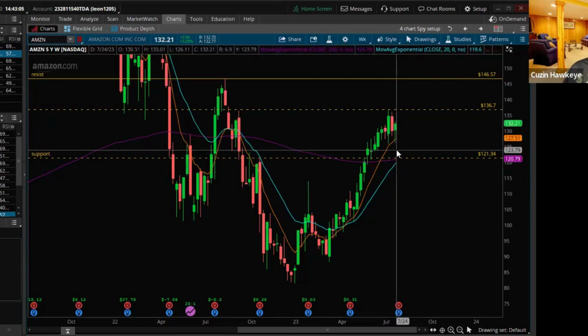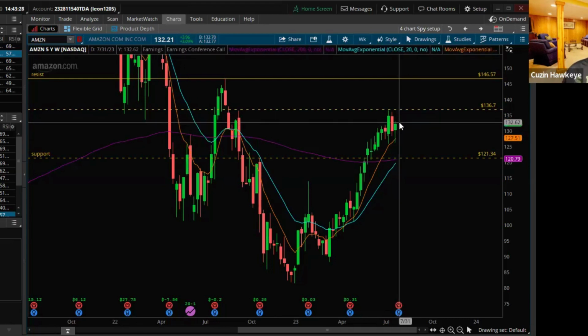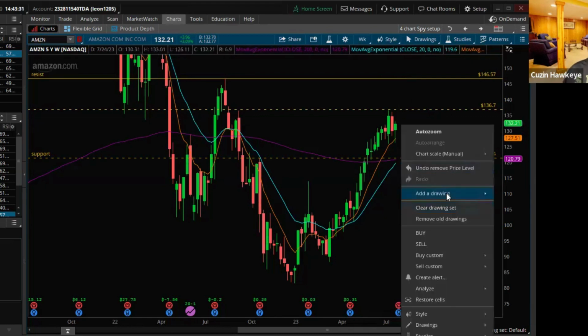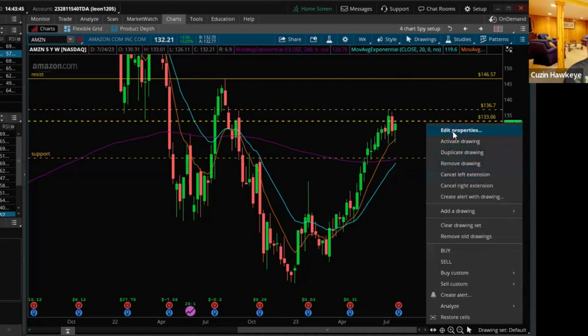So now you're saying to yourself, what do you do about that? Well, this is what I do. I take the top of this candle and I'm looking at it, the high for last week when it ended. The highest it ever went last week was 133.01. So I'm going to put a marker up here at 133.01, so I can visually see it. You want to visually see what you're looking at. Okay.